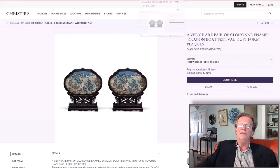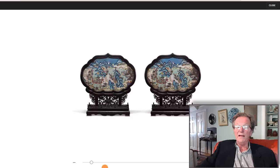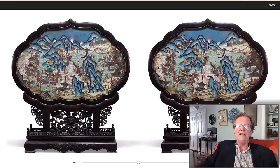All right. And there was something else I picked up on that I looked at, in the same sale. And I was thinking, boy, that'd be really great. There's one thing about this: as elegant as these cloisonné panels are, on their beautiful zitan stands, there's one thing that really bugged me about it, and I wouldn't want them. And what it is: they're identical.